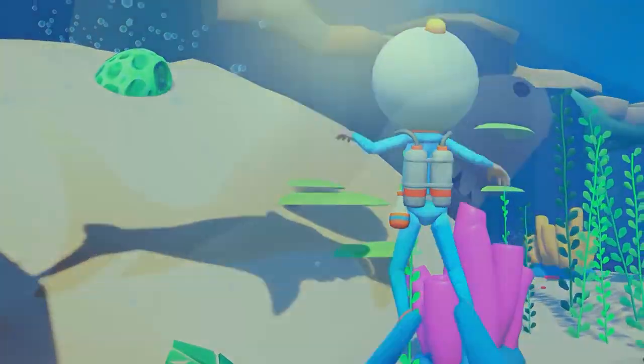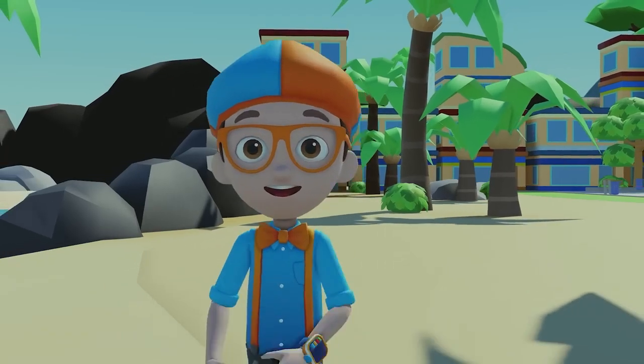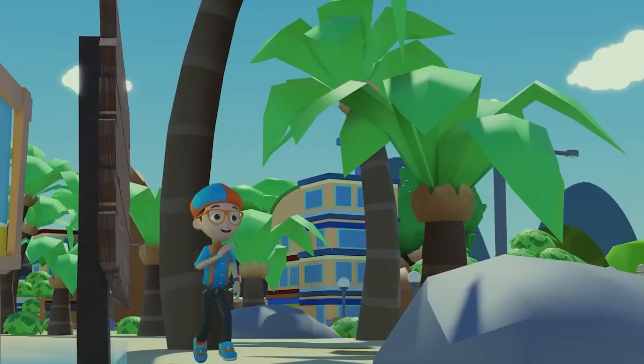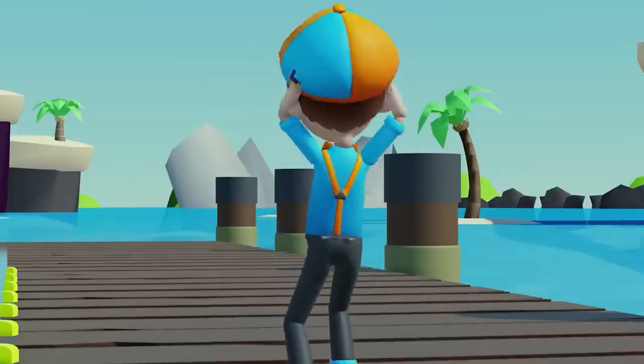That shadow looks kind of like a... It's a great white shark! Whoa! Hey! It's me, Blippi. And today, we're gonna go on an adventure to see how many different underwater animals we can find. You wanna come along? Yeah!